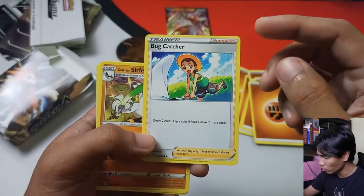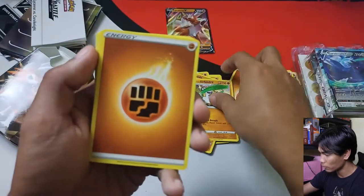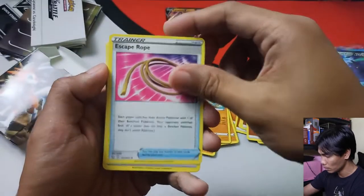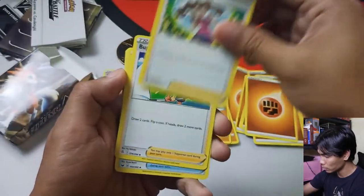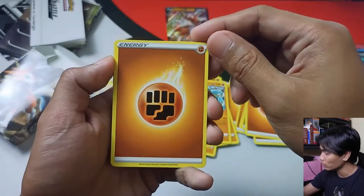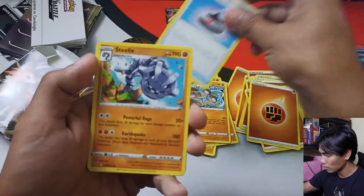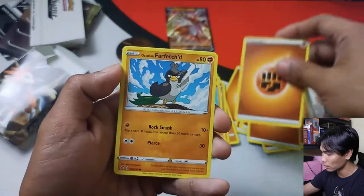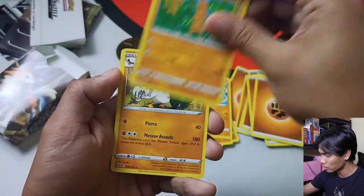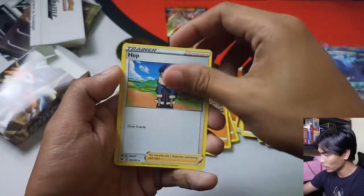I think this is a new art for this Bug Catcher. Oh, this is from Fusion Strike. Okay, Galarian Farfetch, Diglett, Galarian Farfetch, Dugtrio, Escape Rope, Energy Card, Shauna, Bug Catcher, Great Ball. You can see older cards from the Sword and Shield base as well. Hop, Gym Trainer, okay. Evolution Essence, Steelix, another Energy Card, Galarian Farfetch, Onix, Dugtrio, Energy Card, Sudowoodo, Galarian Farfetch, Great Ball, Diglett, Energy Card, and Hop.